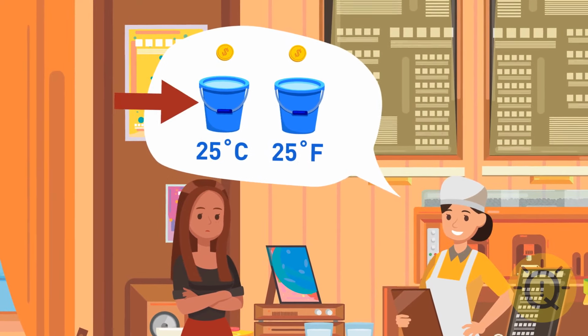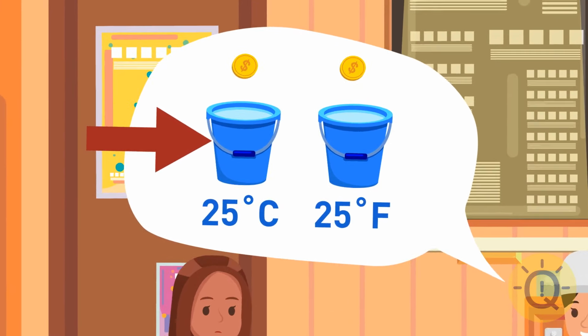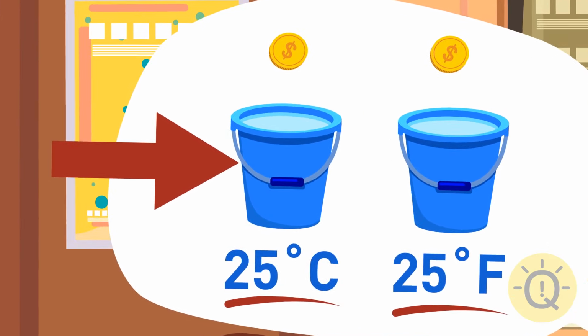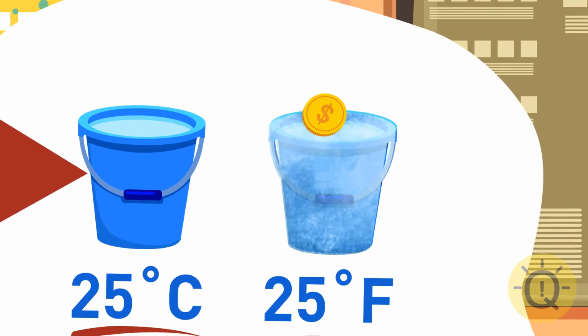She said that first, one of the coins would hit the bottom of the first bucket. It has to do with the state of the water in each bucket. At 25 degrees Celsius, water is liquid, while at 25 degrees Fahrenheit, it turns into ice.